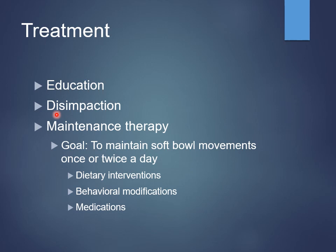So again, we can either go via the mouth or we can go via the rectum, but there's ways we can get rid of that poop in a hurry. And then we'll find there's more of a maintenance therapy. So there's going to be things to try to help maintain good soft bowel movements once or twice a day. That's all we're looking for in these cases.